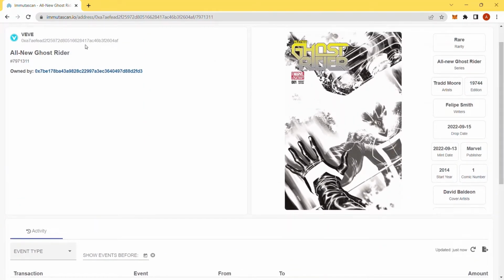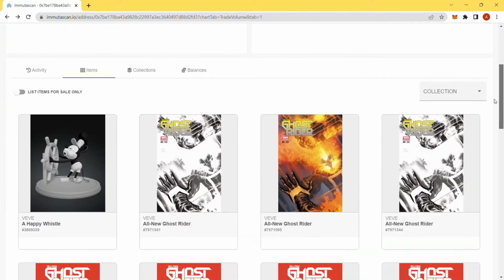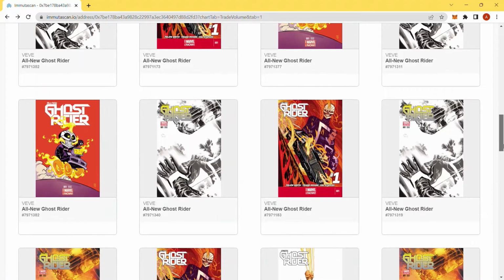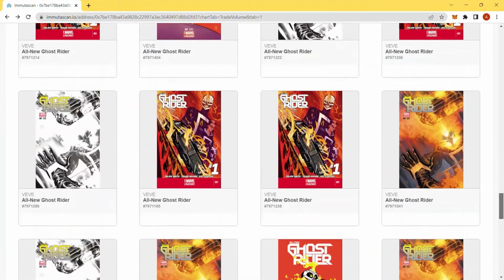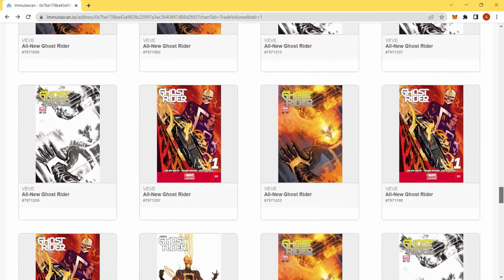Could potentially help VeVe users find mints they're actually looking for. As you can see, the mint, mint, mint, mint was actually the Ghost Rider comic. So you can literally link the token ID to the activity, as we don't actually have any pictures on the other page. So as you can see, the whales actually minted multiple Ghost Riders, all for the box price.